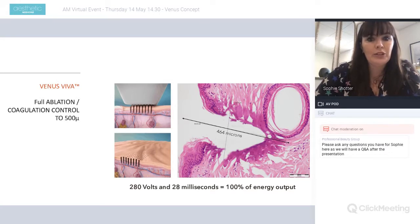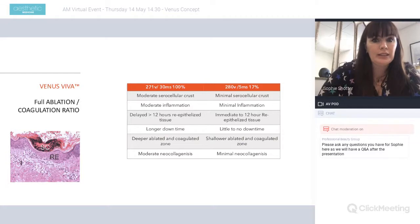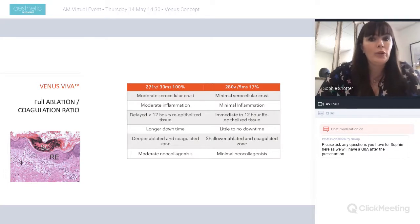So this again shows how these columns of injury are happening. This is right down to 464 microns. So this is really penetrating deep into the dermis using 280 volts and 28 milliseconds, which is the absolute most that the machine can do. And this is the difference that a slight adjustment in those settings can make. So the one on the left is with pretty much maximal energy for 30 milliseconds. And the one on the right is maximal energy, but with a short pulse duration. And if you look through the table, you can see how much less downtime and how much quicker healing happens when you have slightly lower settings.